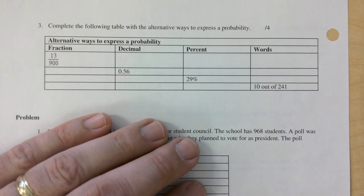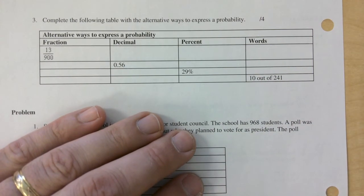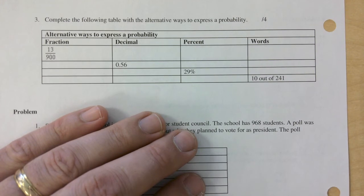Yeah, that's fine. Aiden, yeah. For some reason, it's not giving me a little chart. Yeah, okay.